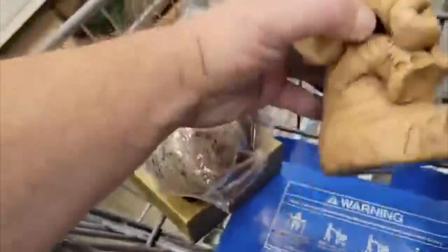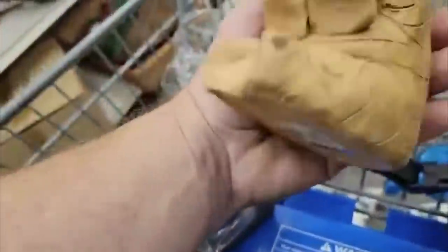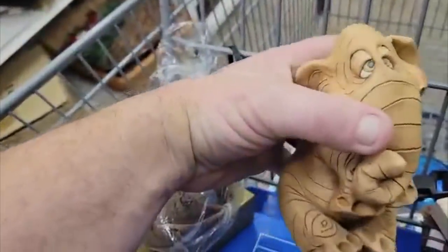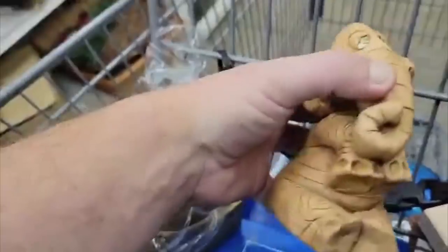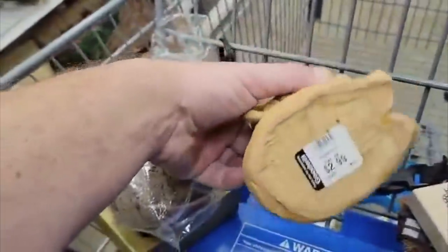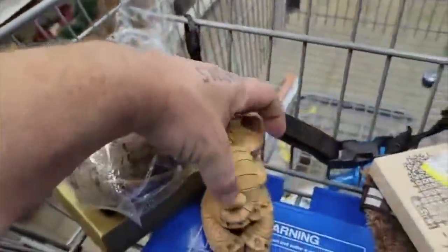This guy was kind of cool. He's signed Kelly, so I'm assuming it's just like an art pottery piece. I'm not sure, but I really liked him, and I thought he was adorable, and everybody loves elephants. And he was $2.99, so we're going to grab him.